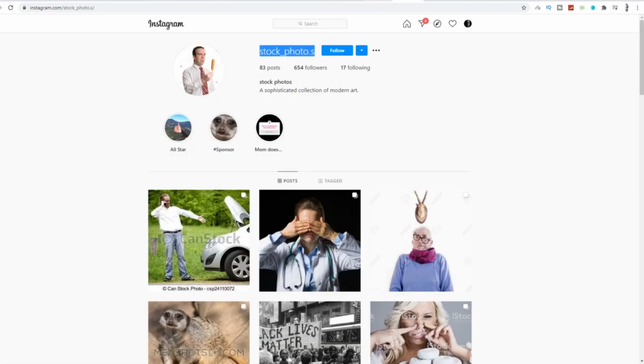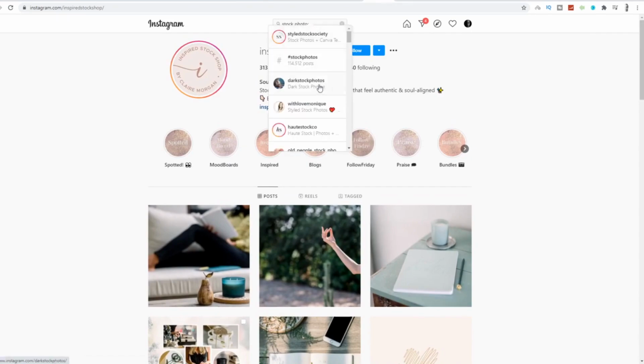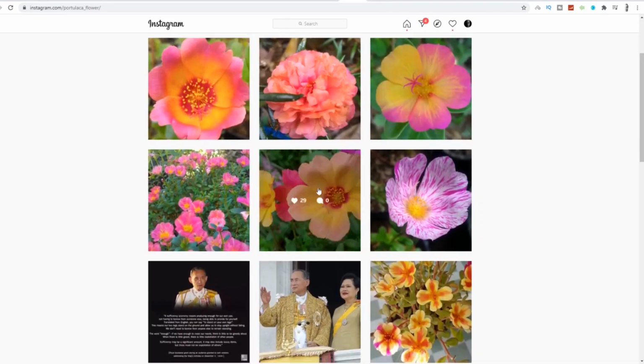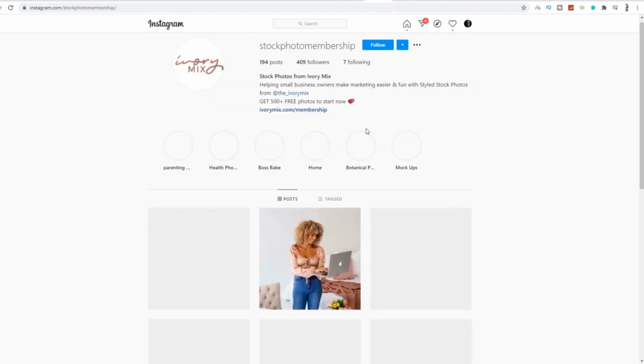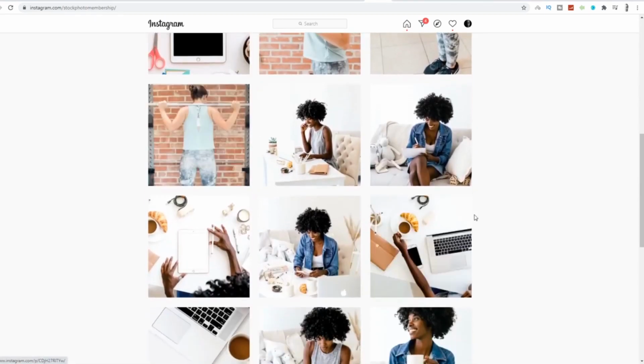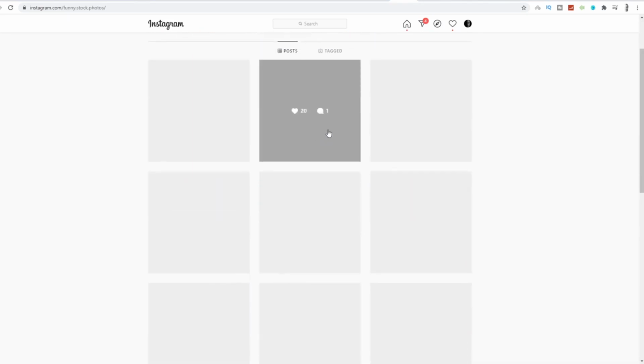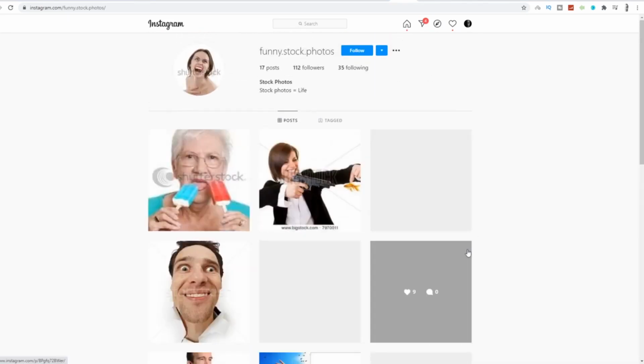And what I suggest is come over, have a look at some of these Instagram pages, come over to stock photos, so just search stock photos on the Instagram search bar. So like this one over here is just all about flowers and stock photos. This one over here looks like it's all about office, gym, and this is also a very good example. This one over here is all about funny, so just waiting for these to load. And this is actually a very good example.